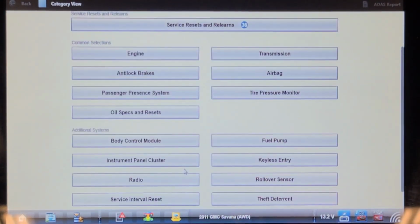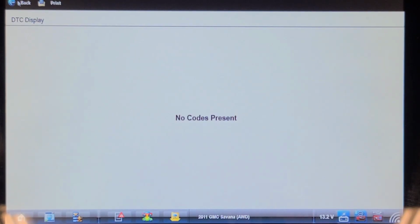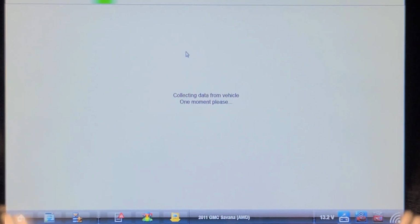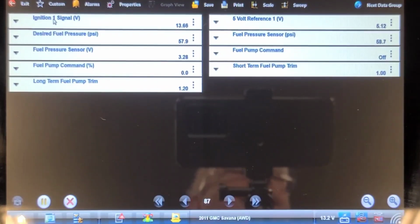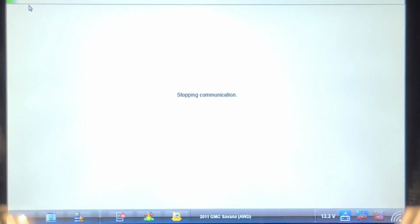Okay, let's try and communicate with the fuel pump module. Display codes. Looks like we got communication with it. Let's see if we got data. So does it not need that wire to wake it up? Ignition 1 voltage 13.6. That's strange. Let's see if it'll start. Well, that's definitely not what I expected. I expected the fuel pump driver module to be offline with that wire disabled. So it appears that it doesn't need it.